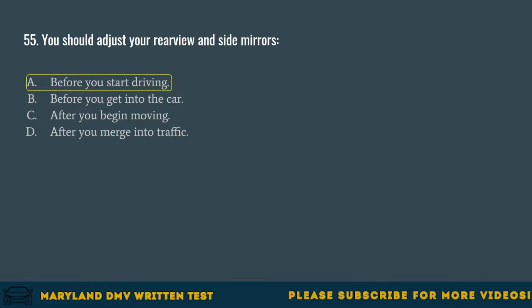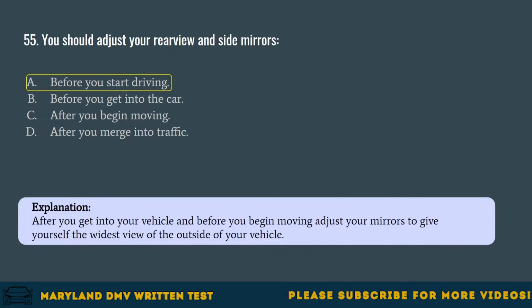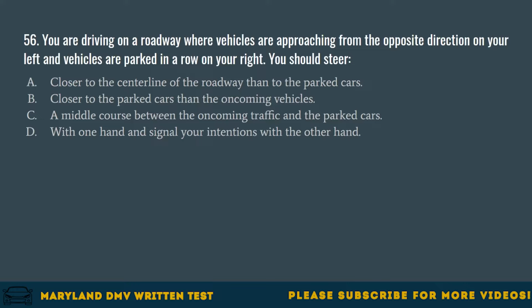Before you start driving. After you get into your vehicle and before you begin moving, adjust your mirrors to give yourself the widest view of the outside of your vehicle. Question 56. You are driving on a roadway where vehicles are approaching from the opposite direction on your left and vehicles are parked in a row on your right. You should steer A. Closer to the center line of the roadway than to the parked cars. B. Closer to the parked cars than the oncoming vehicles. C. A middle course between the oncoming traffic and the parked cars. D. With one hand and signal your intentions with the other hand. The correct answer is C.